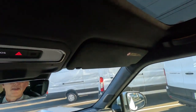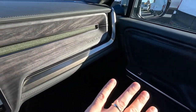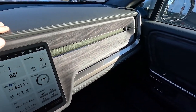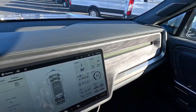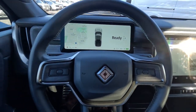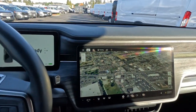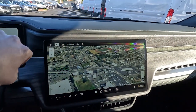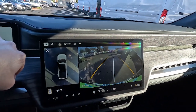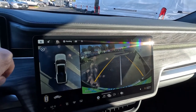You have this suede cloth headliner, nice glass roof panel, lovely open pore wood trim on the dashboard, on the doors, synthetic leather and stitching on the dashboard and on the doors everywhere you look. Really an absolutely well done interior. Very good job on Rivian's part. We have a nice navigation system of live view maps. Fantastic parking cameras for excellent situational awareness.